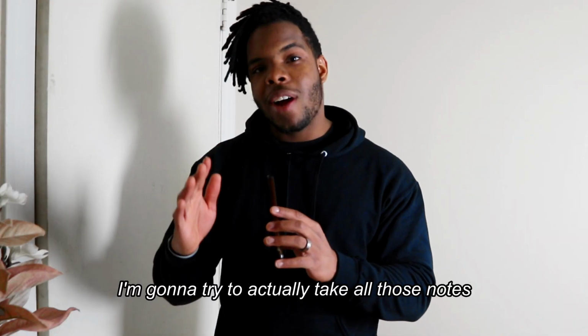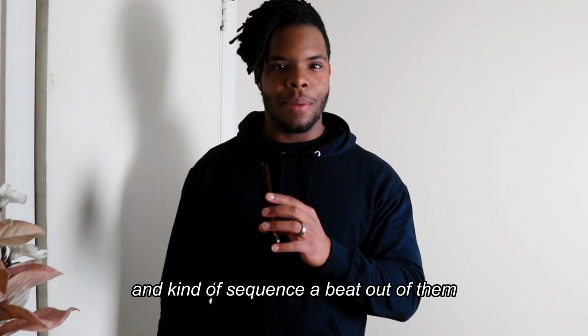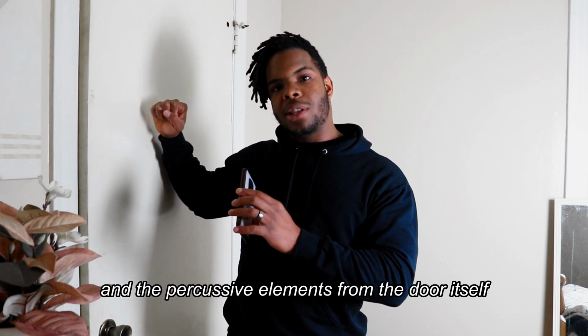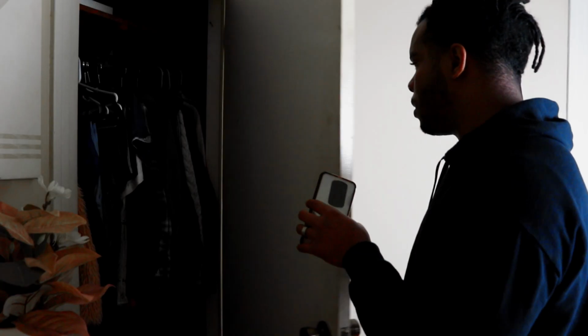Anyways, I'm going to try to take all of those notes and sequence a beat out of them. I'm not really sure how it's going to go. I'm going to get a couple samples of the door. I'm also going to try to make the beat and the percussive elements from the door itself. So we'll mess around and see how those sound.